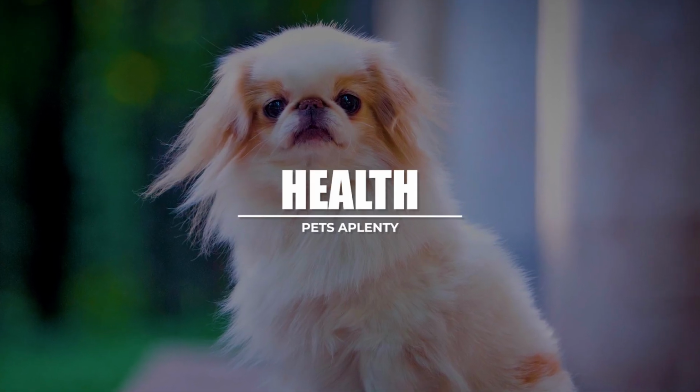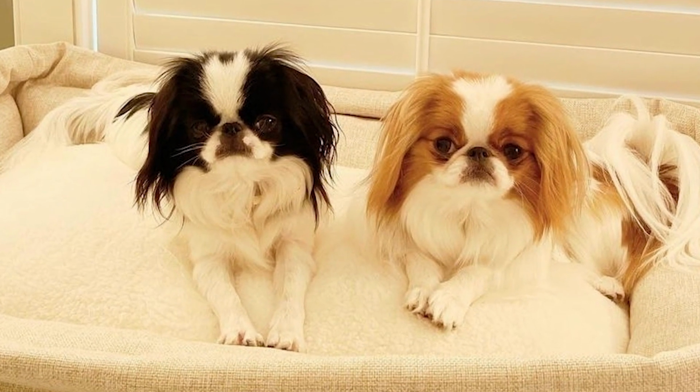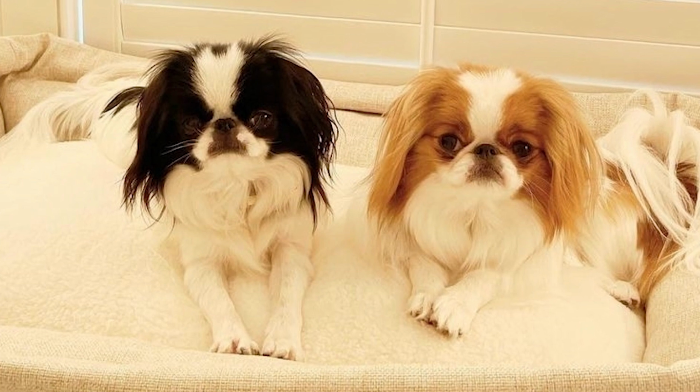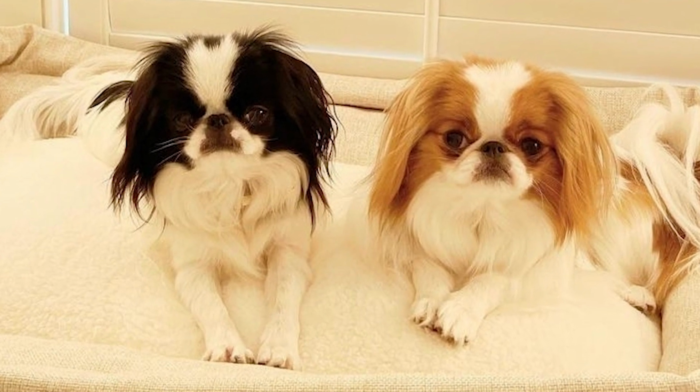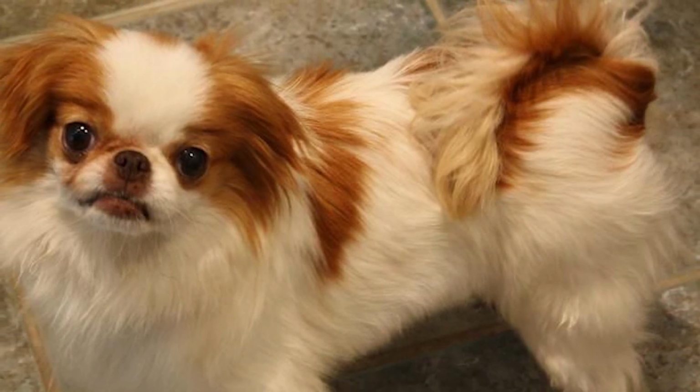Health. Chins are generally healthy. However, like many dog breeds, they are predisposed to a few specific diseases. The best way to ensure that the puppy you purchase comes from a healthy family is to ensure the breeder you work with can provide you with health clearances for both parents.